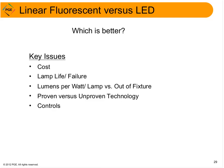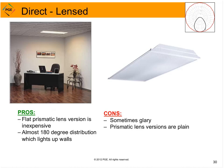For controls, frequent switching is an issue for fluorescent. It can shorten the lamp life dramatically. LED doesn't mind frequent switching. Fluorescent is less efficient when it's dimmed, where LED gets more efficient. Okay, so let's look at some applications where linear fluorescent is commonly used, and we'll look at the LED alternatives.